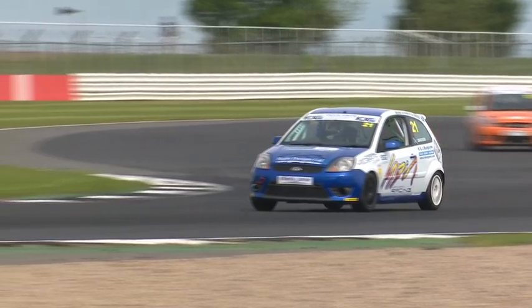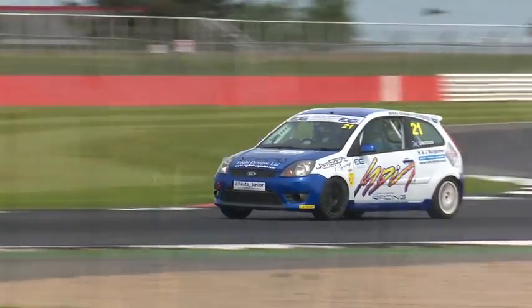After an impressive round out at Cadwell Park, coming away victorious here at Silverstone, how are you feeling? It was a good race, quite tough actually. Just tried to keep in front, just keep doing consistent laps. Towards the end I kind of reined it in just to save the car maybe, just in case something happened, but very good race.